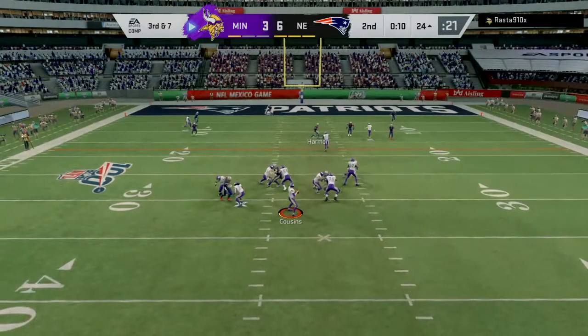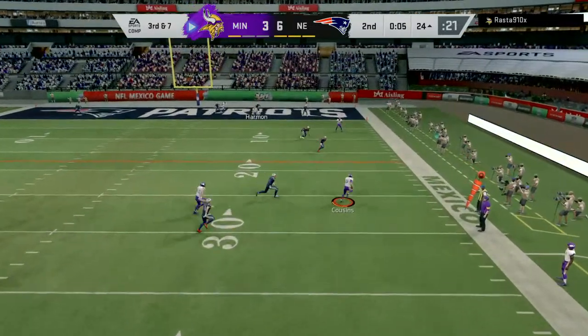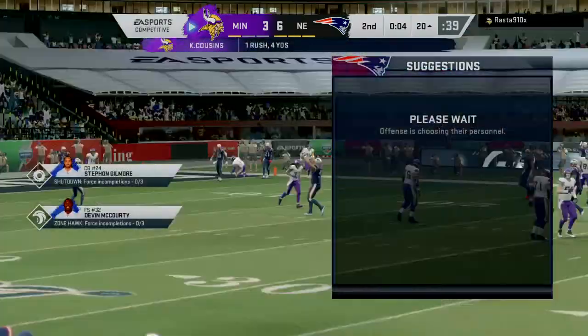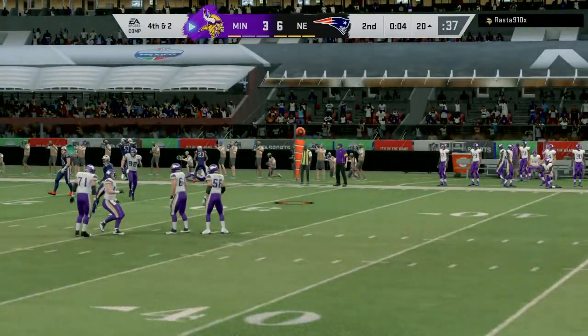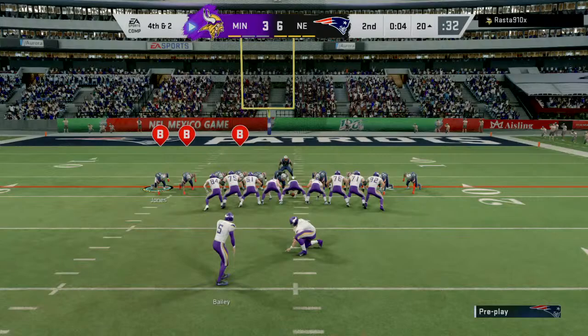From the shotgun, it's Cousins. Flush to his right. He can run for it, and he will. He'll wind up getting 4 yards there on his own, but it also brings up 4th down. So with 4 seconds to go in the half, here's the field goal unit onto the field.